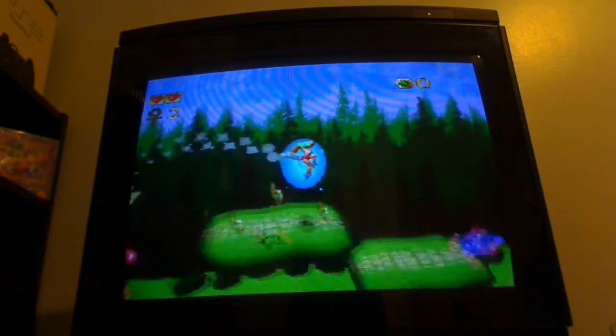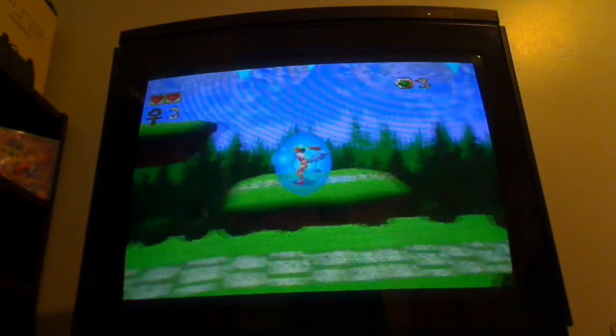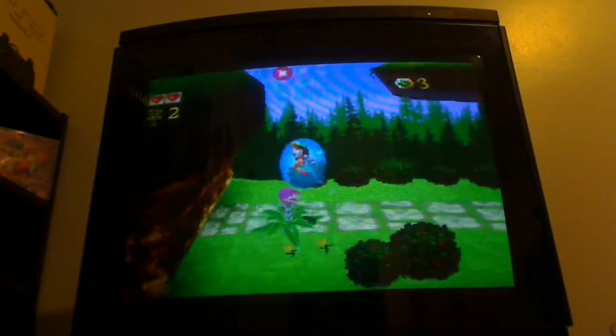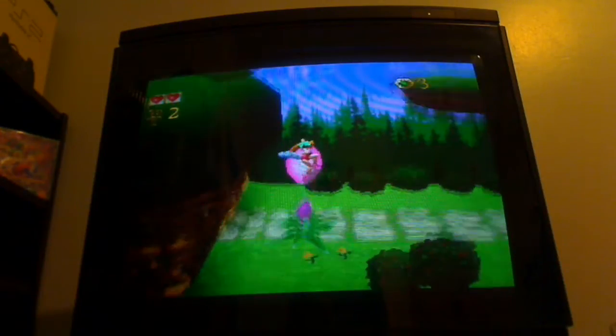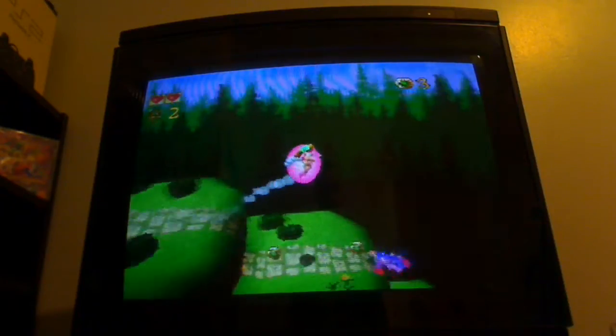Now there are quite a few differences between this and the PlayStation version. Mainly down to the graphics. There just seems to be more textures to the PS1 version, but there's not a great deal in it in terms of the game itself. It's always nice to get Saturn games.